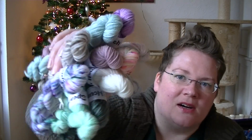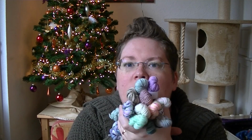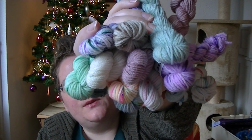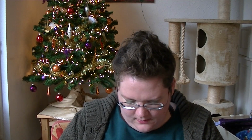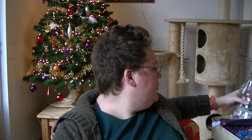So these are the minis I already got. This is day 1 to 11. I didn't open today, day 12, because I thought it would be nice to open it on camera. So really, really like it. It's soft sock, which is so nice and squishy. So let me put it back in here, just like that. It looks so pretty. Put the lid on and put it here.